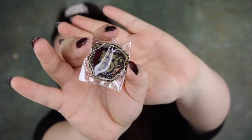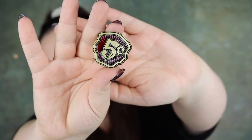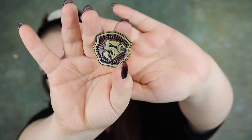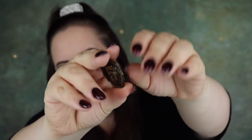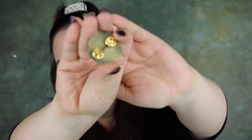It's also like a slot. Let me just take it out of this so you can see it better. This is actually much bigger than I expected it to be. Little 5-cent pin. So cute. It has 2 attachment thingies on the back.